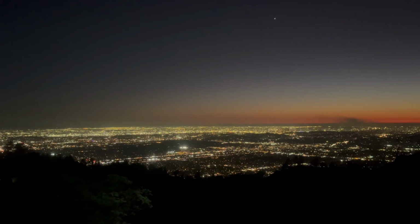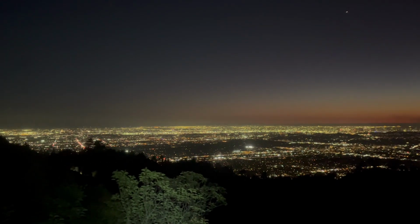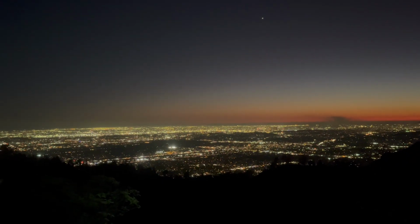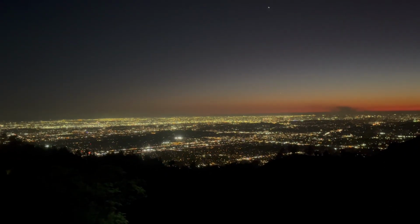I thought I'd stop to show you all these city lights. I'm right above Henninger Flats. And a lot closer to the city now, and the lights are very beautiful.